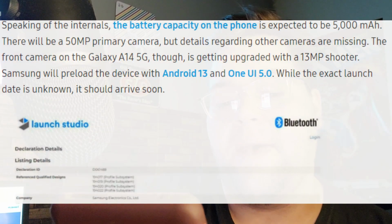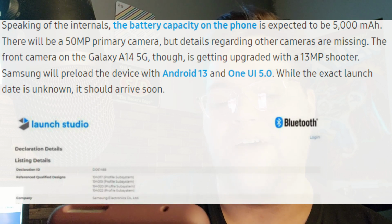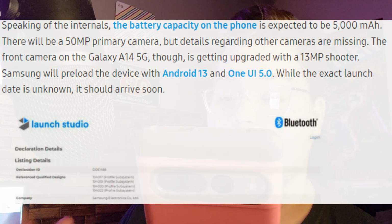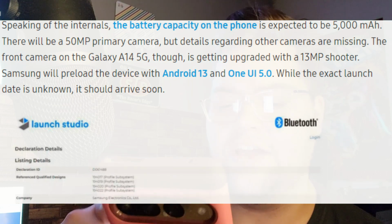That'd be beautiful. It says, speaking on the internals, the battery capacity on the phone is expected to be 5,000 milliamps. There will be a 50 megapixel primary camera, but details regarding other cameras are missing. The front camera on the Galaxy A14 5G is getting upgraded with a 13 megapixel shooter. Samsung will preload the device with Android 13 and UI 5.0. While the exact launch date is unknown, it should arrive soon.